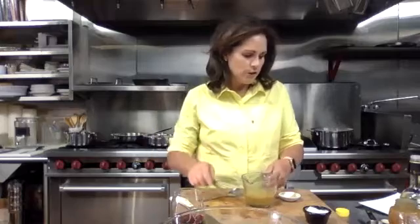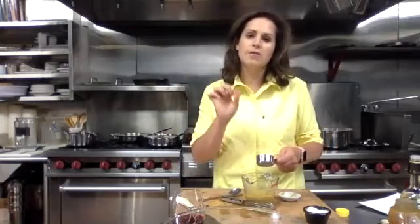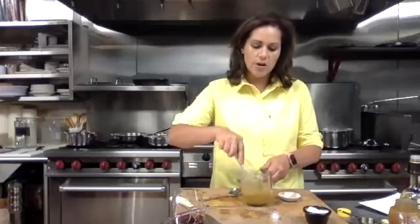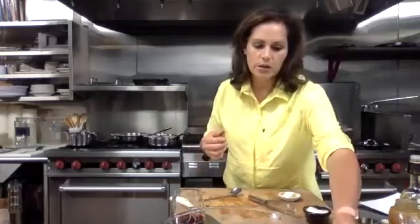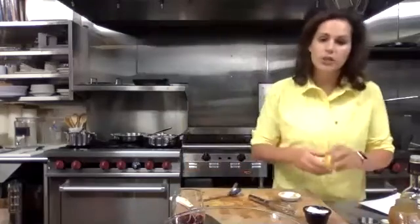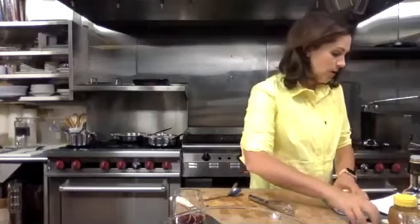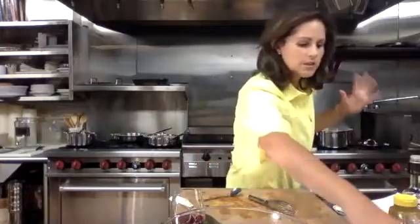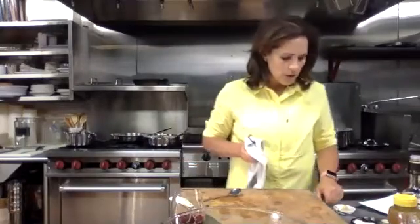What I love about this vinaigrette is that the Dijon is not enough to overpower the flavor of the honey. The honey is the real star. And I just think that the beets are gonna really shine with that flavor of honey. So we're gonna set that vinaigrette aside. We need to feel proud that we have accomplished a really important part of our evening with the beets and the green beans and the vinaigrette. I'm gonna clean off my board.